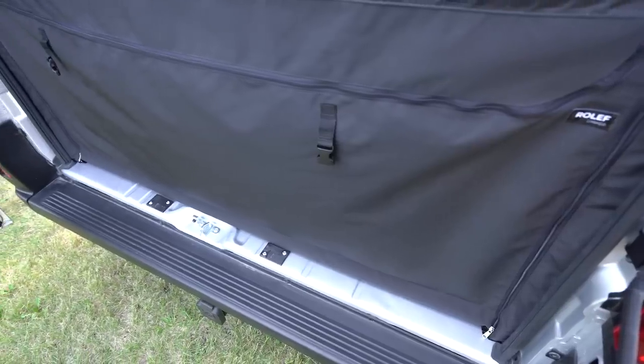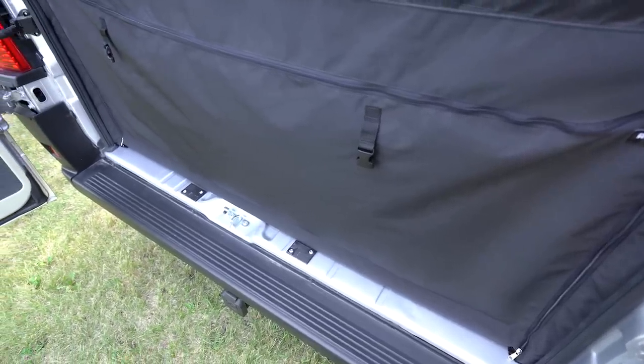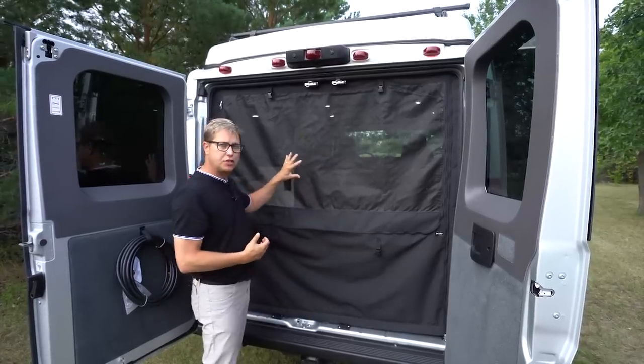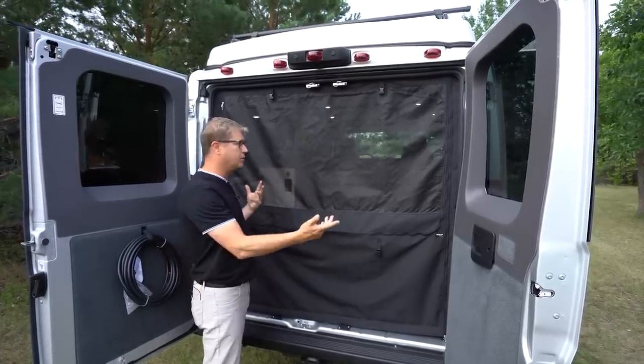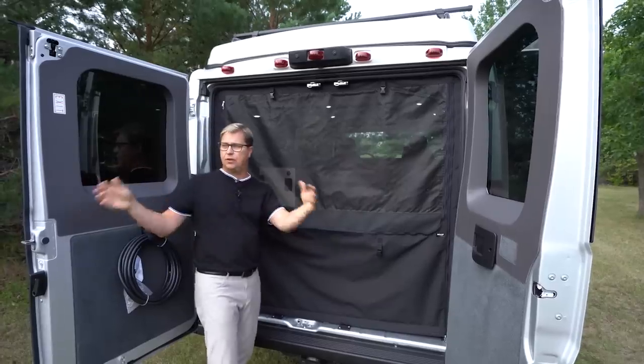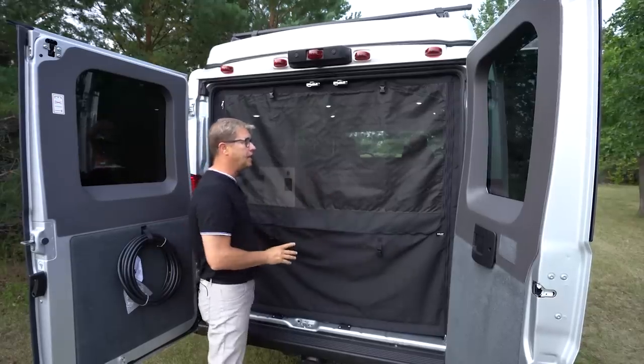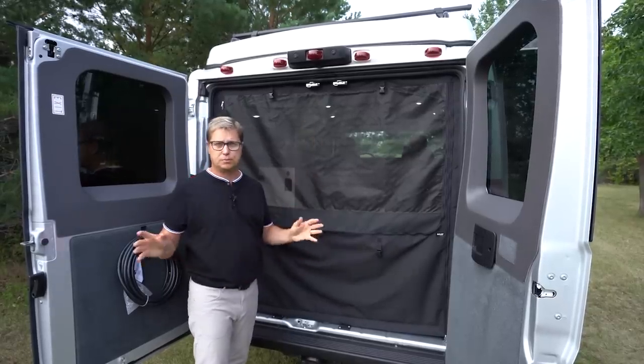As you can see now, we have the nightshade open and we have access to the screen, so you can get a lot of fresh air coming in with the back doors open. It also gives you a great view onto whatever you're looking at, and it's completely bug free as it's all zipped in its closed position.